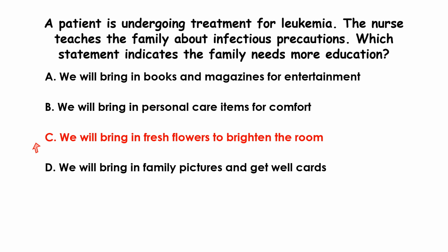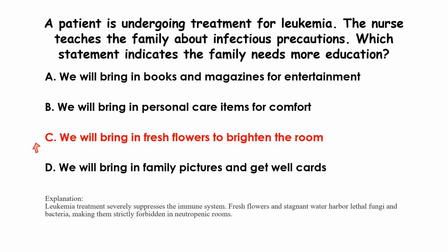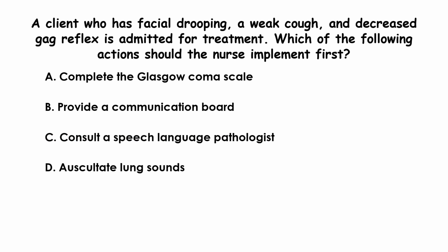The correct answer is option C. We will bring in fresh flowers to brighten the room. Leukemia treatment severely suppresses the immune system. Fresh flowers and stagnant water harbor lethal fungi and bacteria, making them strictly forbidden in neutropenic rooms. Question 6. A client who has facial drooping, a weak cough, and decreased gag reflex is admitted for treatment.